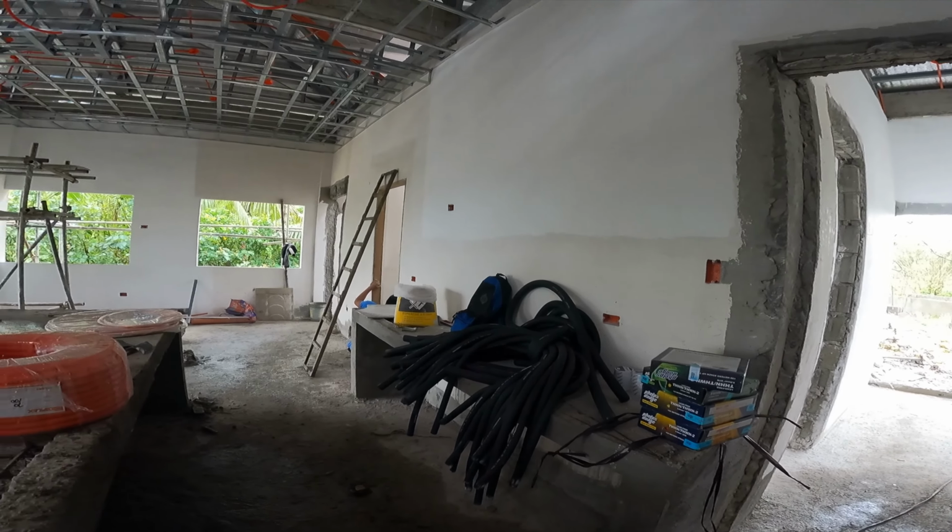Aircon installer is measuring the space where the living room aircon will be going. 2.5 horsepower for this particular space. And our quartz guy who's just arrived and is taking some measurements. I didn't have a quartz sample.